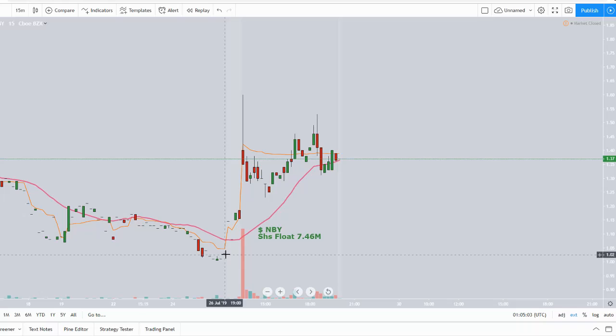We can see that it did gap up from about 1.03 to 1.35 before running to 1.60, before pulling back to 1.24, and then we did range in that area. Now we're sitting at 1.37, right above the moving average, right below the VWAP.